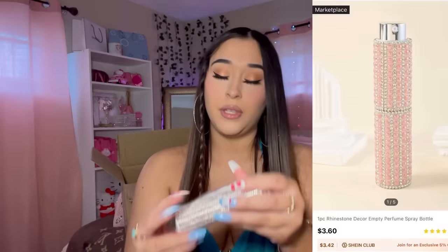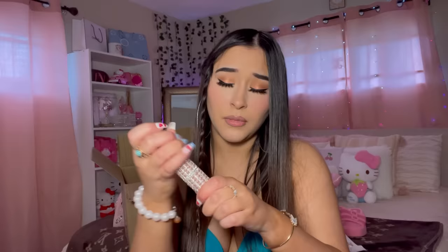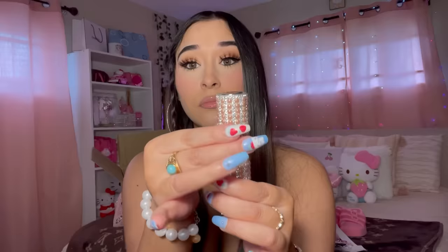Oh, I know exactly what this is, and this is so pretty. So pretty. Yes, it's another rhinestone item. Look at this. This is a perfume little... Oh my gosh, I was about to break this. Girl, I was about to break this thing. I'm all pulling it. You just gotta twist it, girl. Just twist it, Marissa.